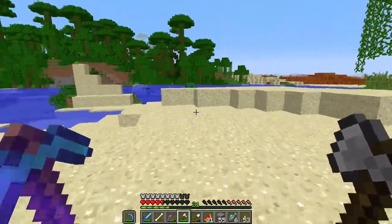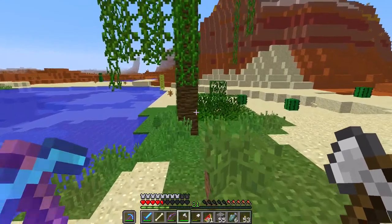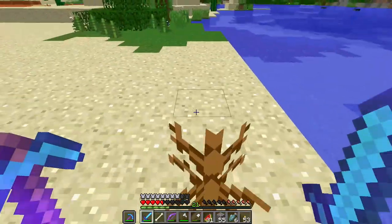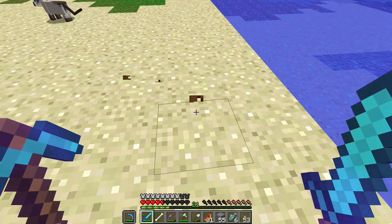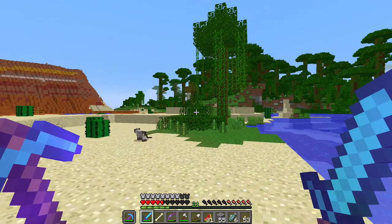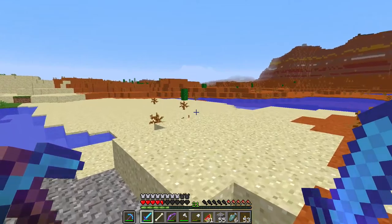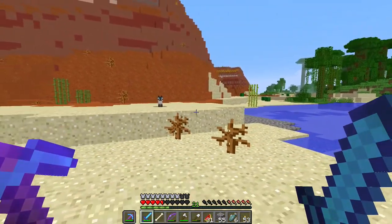Cactus may help you in your quest. Of Minecraftia. I don't even know. Alright. Dead bush. Hey, a stick. Wait, what? Dead bushes drop sticks? I did not know that. Maybe it's like how when you hit a cobweb with a sword, it drops string. Come on.